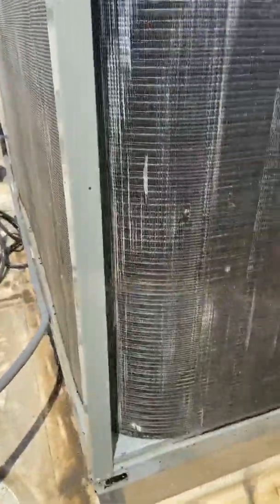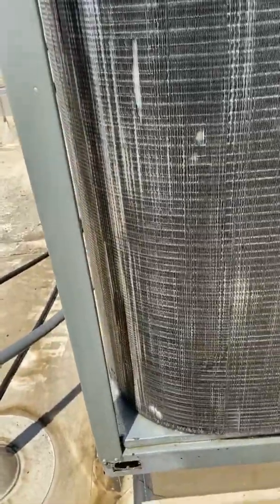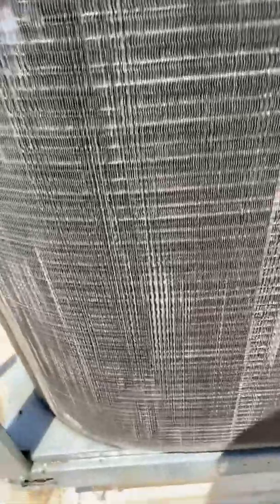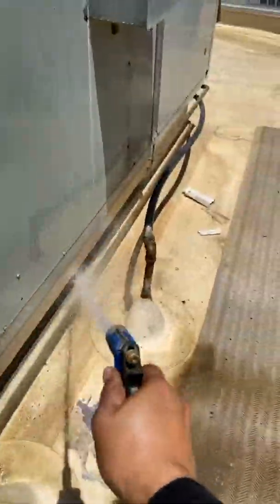For those that have one unit, a small condenser in their backyard, it's a lot easier, quick, done. And then also your condensation drain as well. Your condensation drain here.